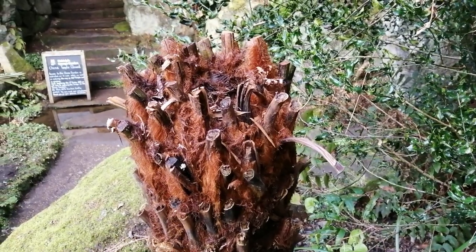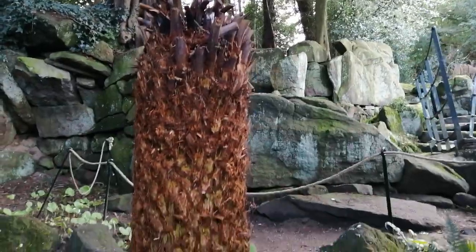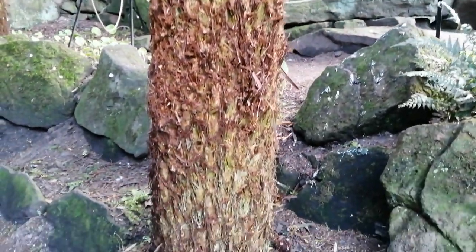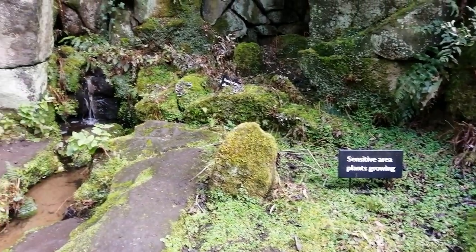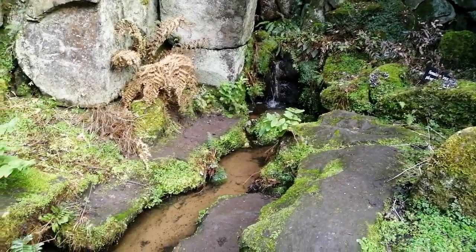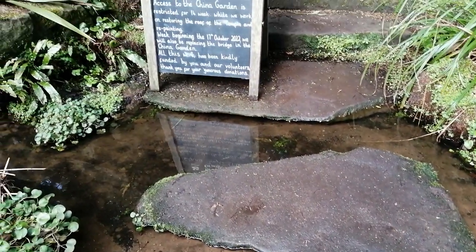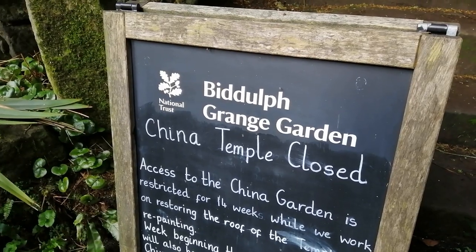Some tree ferns for sensitive plants, and there's the source of the stream coming through the rocks. There's a massive stepping stone here which usually leads into the china garden, but unfortunately today it was closed for maintenance.